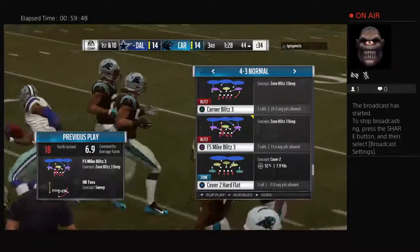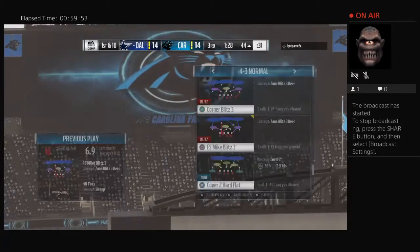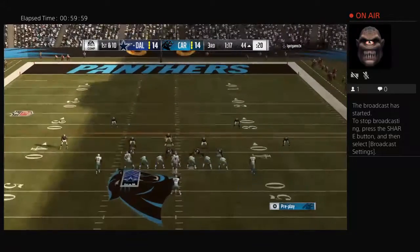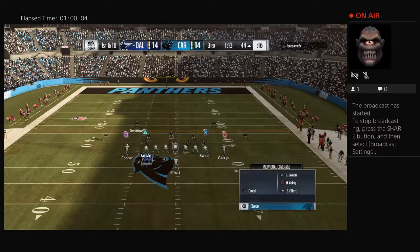Would you say this offense is locked in right now? They're having no trouble on this drive. What is it, 3 plays, 3 first downs? Yeah, you talk about on the march. They keep this up, they'll get to that end zone real fast. So from Panther territory now, it's 1st and 10 at the 44-yard line.